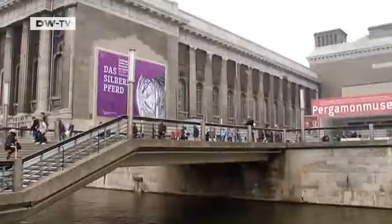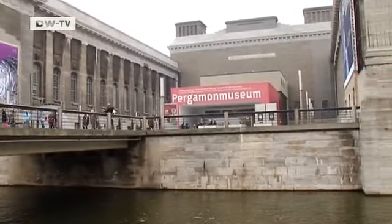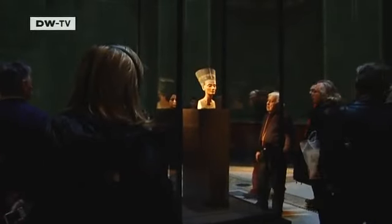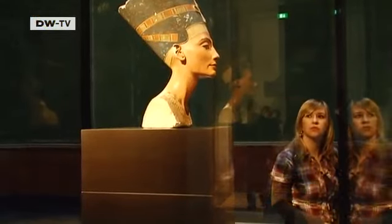I like the culture. There are a lot of museums in Berlin. Berlin has 3.4 million residents and over 175 museums. The most popular of them are located on the so-called Museum Island. The bust of the famous Nefertiti of ancient Egypt is one of the highlights.